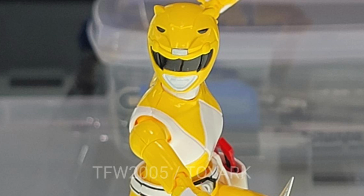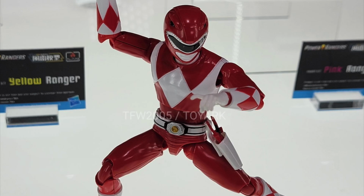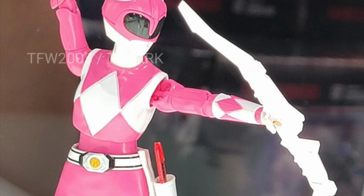But I do think that the Red Ranger's helmet doesn't look too terrible. It looks better than the Lightning Collection version of it. It does kind of look like, at least based off of Pink's, that there's little notches for the weapons, so I assume you're going to be able to make the Power Blaster. I think for the most part they look pretty solid action figures.